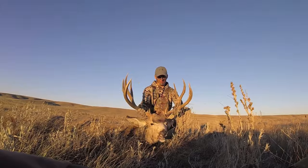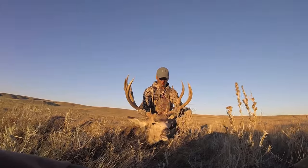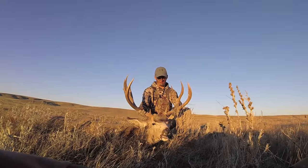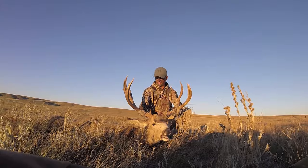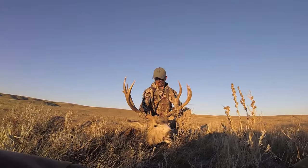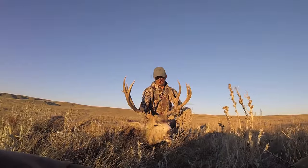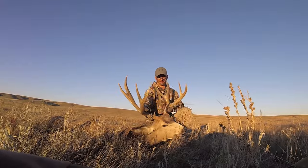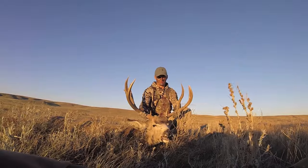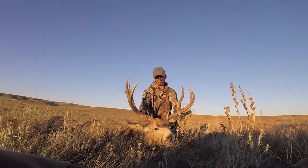But to be able to come down and get a shot at this guy and absolutely make it count, 32 yards, hit him perfect, maybe just a touch back, but he didn't go 100 yards. Just a gorgeous, gorgeous mule deer. I can't tell you how high.